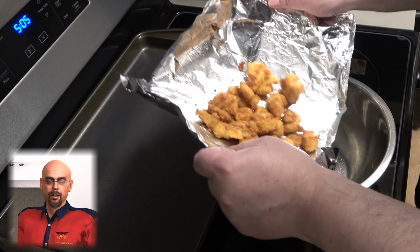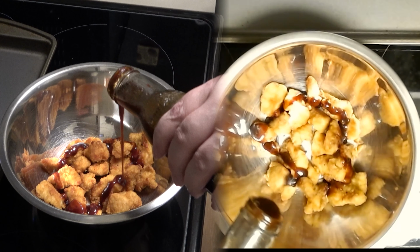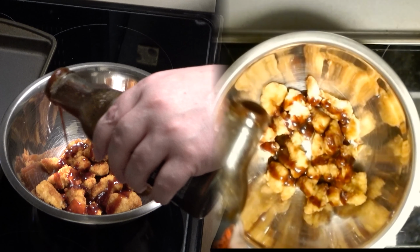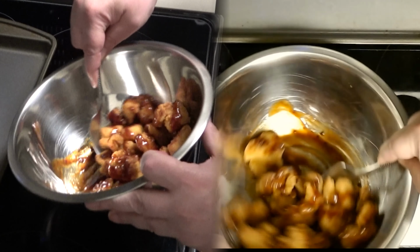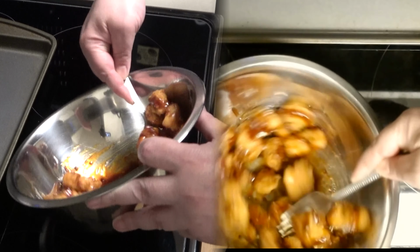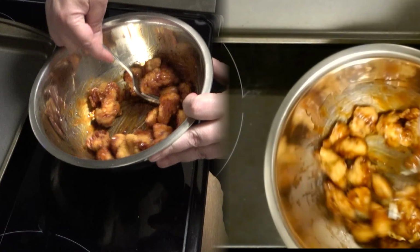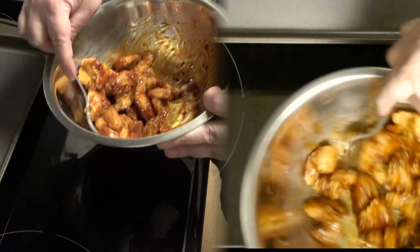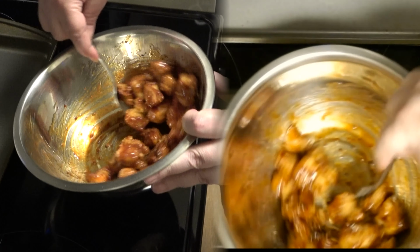Now, I place the chicken in the bowl, and I'll pour on a little bit of the sauce. It will stay crispy for a little bit, but not too long. You'll want to add the sauce just before you're about to serve, otherwise the breading will get a little soggy. You can use a spatula or a fork to mix it up. I find the spatula helps, a fork is quick. Either way, the main goal is to get the chicken coated with the sauce so that it spreads evenly.